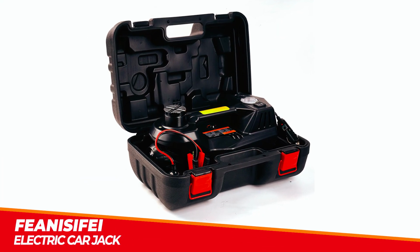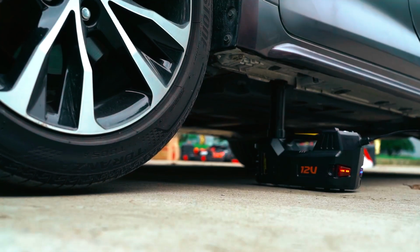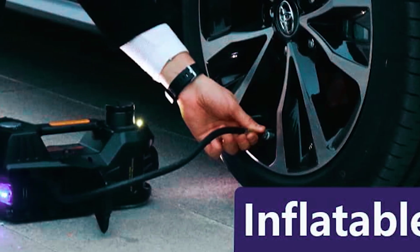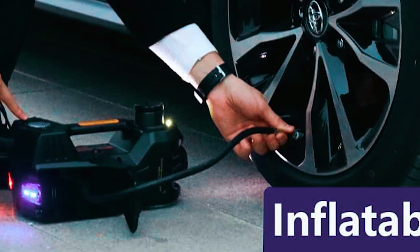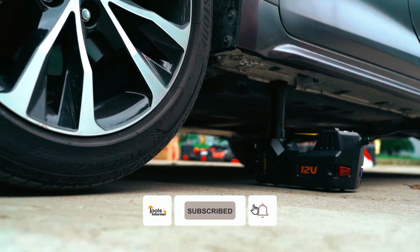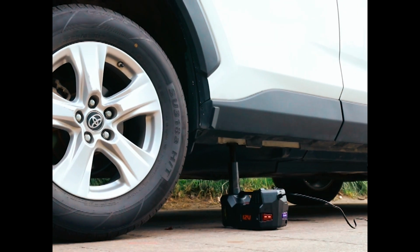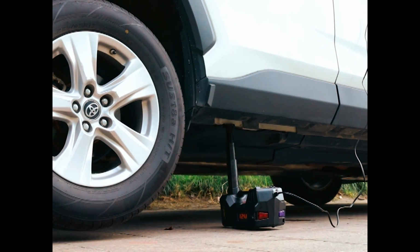Feanisifei electric car jack. The Feanisifei electric car jack is an efficient and multifunctional tool for lifting vehicles weighing up to 11,000 pounds in just 2 minutes. This electric jack for car is also equipped with a built-in inflator pump capable of generating 150 psi pressure. The hydraulic tank is fully enclosed, making it possible to use the jack at any angle without worrying about oil leaks. Safety is also a top priority with this electric jack, which has a self-locking power structure to prevent slipping if the power is lost.